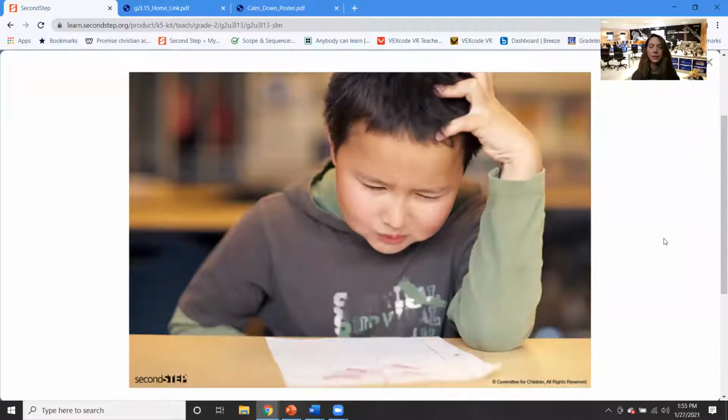Let's take a look at this boy. See how he's feeling. Oh dear, look at him. It looks like he's working on something at school. Maybe it's an assignment or a test or something. How does he look like he's feeling? He looks frustrated. Oh my goodness, look at him. He's almost like squeezing his head, like, oh dear, I forgot the answer. Why didn't I study more? I should have studied all night instead of watching Lego videos on my iPad. Oh dear. Yeah, he looks like he's definitely frustrated. He's upset about something, right? And he really needs to calm down.